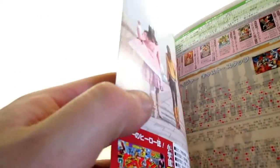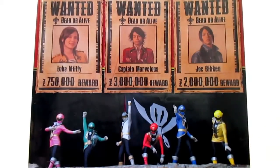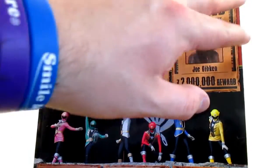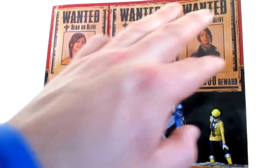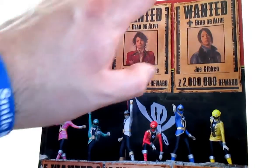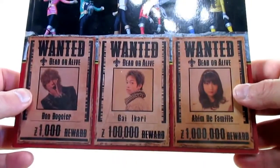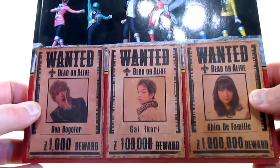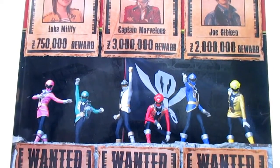And on the back cover, pretty much shows us a nice shot of mainly the wanted posters of all 6 Gokaigers, including Gokai Silver. So here's Joe, Marvelous, and Luca, and then Ahim and Don, and then here's a nice shot of the 6 Gokaigers in their suits. So anyway, friends, that is it for this book.